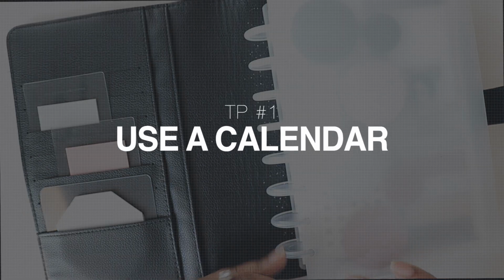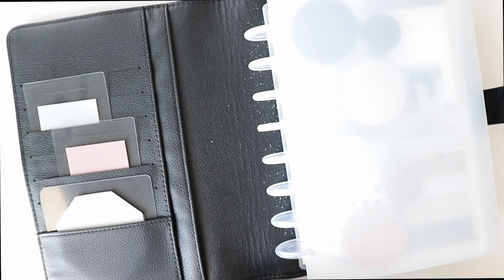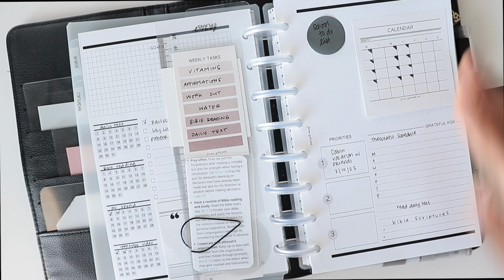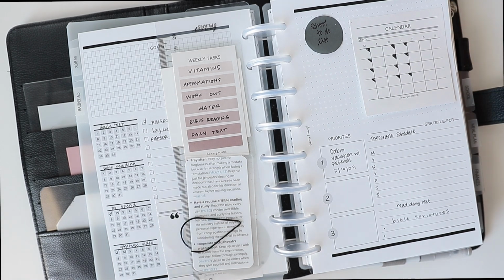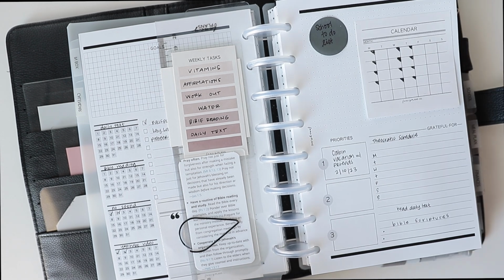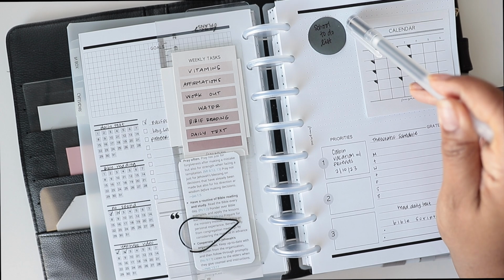So number one, you want to use a calendar. That's going to help you keep track of important dates like doctor's appointments, school events, and any extracurricular activities, among other things. I thought I would show you how that looks for me. I have a full section here that is dedicated to schooling, and I dump a lot of things in there. I also have a school to-do list that I write here.